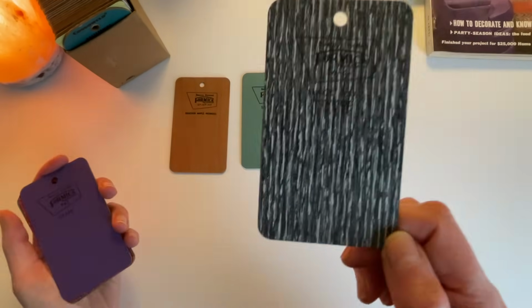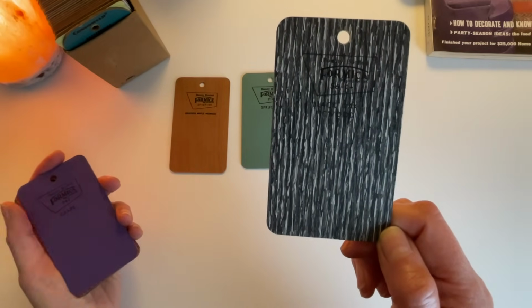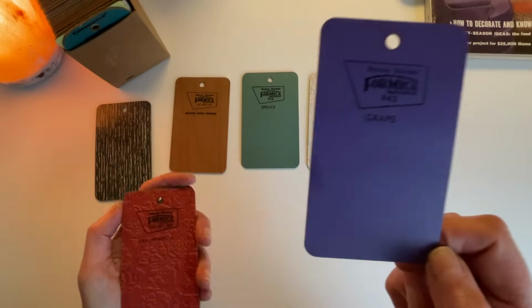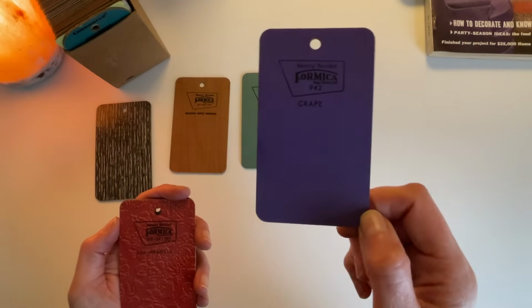Oh boy, what does that say? Black oak pickwood. Yeah, okay, so this is a pickwood. So we can start putting them by type. Grape. Oh my gosh, can you imagine having your countertop just purple?